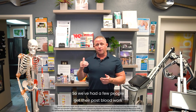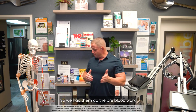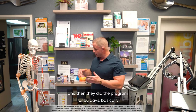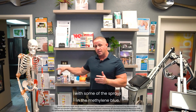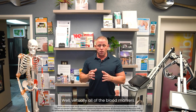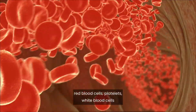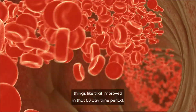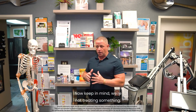So we've had a few people get their post blood work from this program. We had them do the pre-blood work, and then they did the program for 60 days, basically where they wore this twice a day with some of the sprays and the methylene blue. Then we rechecked their blood 60 days later. Well, virtually all of the blood markers, red blood cells, platelets, white blood cells, things like that, improved in that 60-day time period.